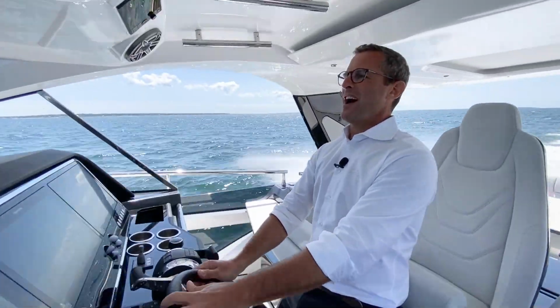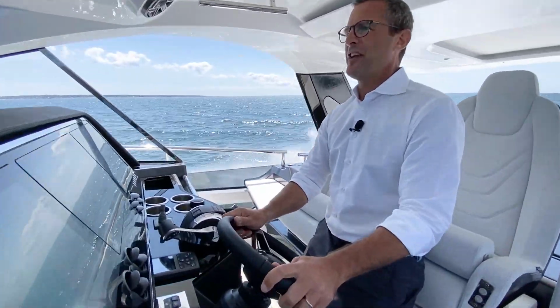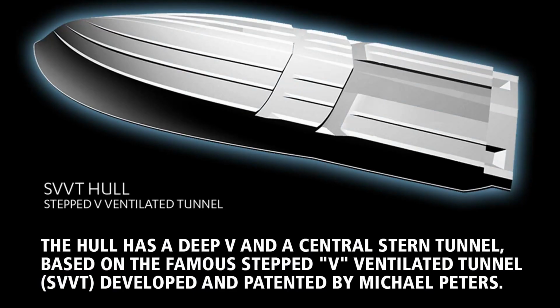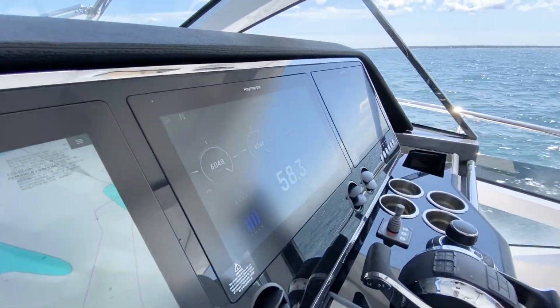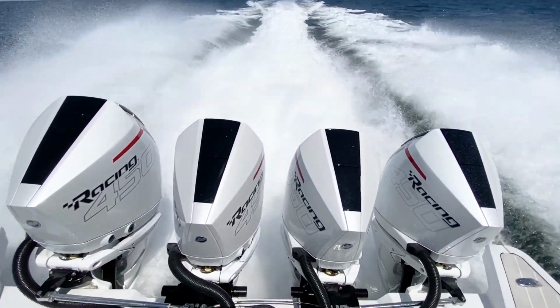We're doing 45 miles an hour. It's pretty rough weather. 50 miles an hour. Unbelievable power. The hull is so rock solid, it goes through weather. Unbelievable. 56 miles an hour, 57 miles an hour. We are flying on the water. 58, 59. Let's see if we can hit 60 miles an hour.